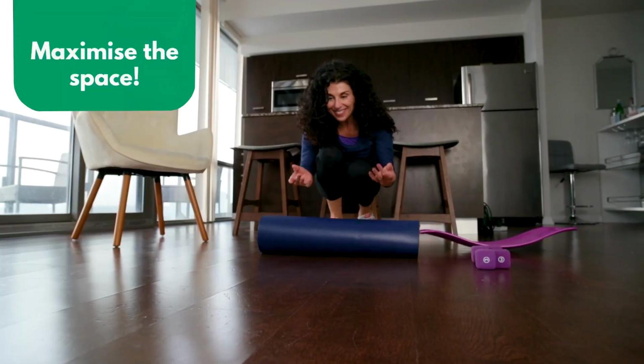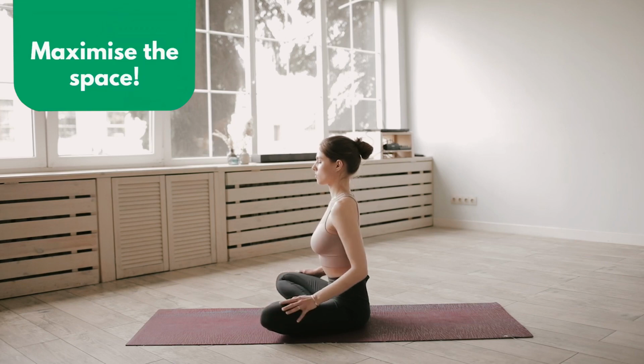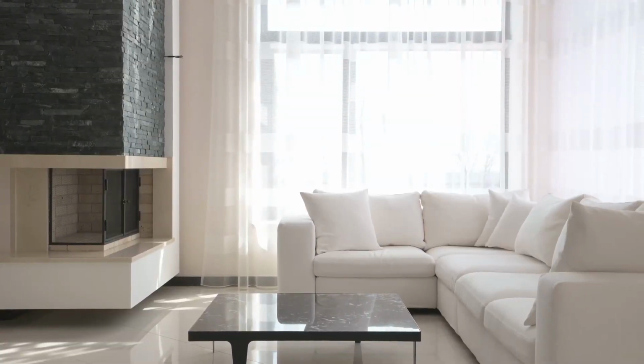Now this trend is of high importance given our current climate, and it is all about maximizing space, creating a space that has multiple functions, so that multiple activities can take place in any given area. In essence, a single space that allows us to perform 2 or 3 activities at any given time. But why, you may ask, is maximizing space so important to us?